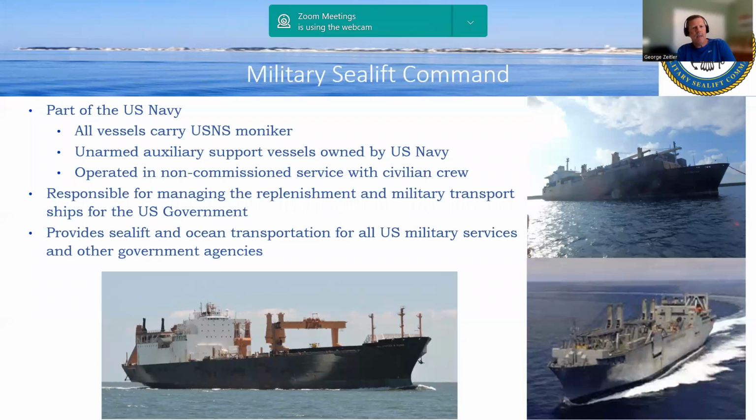They're responsible for managing the replenishment and military transport for the U.S. government. And MSC provides sea lift and ocean transportation for all U.S. services and other government agencies. And these are some examples of some of the ships that we were on. And you can see they're typically what the government refers to as conros. They're a hybrid ro-ro with some container capabilities. That is usually on the top deck, above the hatches, with the internals primarily ro-ro capability.